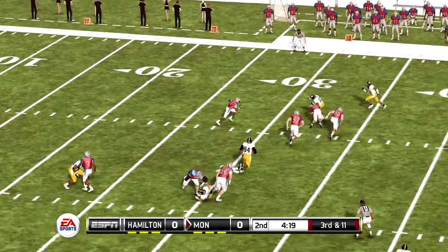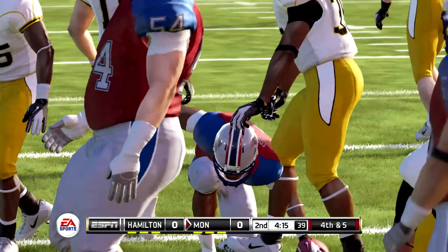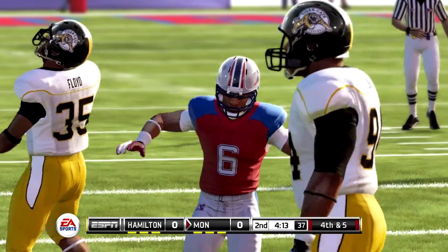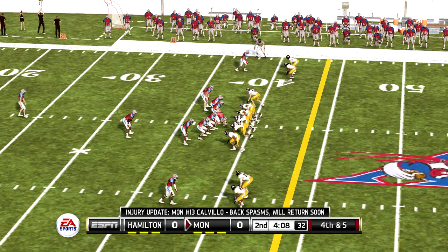Back to throw. Here comes the pressure. He's tackled at the 38-yard line. Nothing doing for the offense, and it's fourth down. Very nicely done here by the defense. They did a good job of keeping him in check on their side of the field.